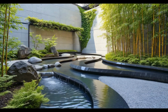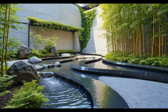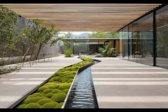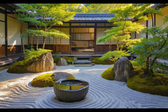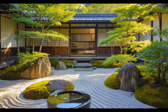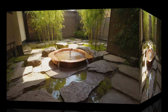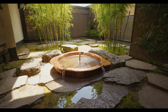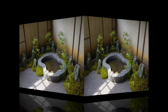4. Practice restraint. The Japanese concept of shibui, or subdued refinement, remains relevant. Avoid excess. And 5. Consider maintenance reality. Choose designs you can realistically maintain over time. For smaller spaces, remember that Japanese garden tradition includes the concept of tsuboniwa, or courtyard gardens. These tiny spaces demonstrate that profound garden experiences don't require vast areas. A single water basin can transform a small corner into a meditation space.